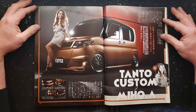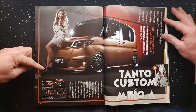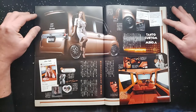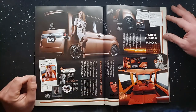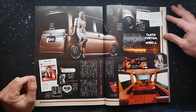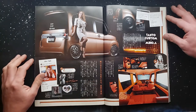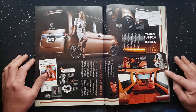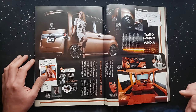Here she is, number one, girl number one, the Tanto Custom from Miho-san. There she is, high heels, so she won't be driving, she'll be getting in the back, if we've learned anything from KEI car magazines. A full orange interior on this one, completely worked. We've gone with orange mats, full orange interior. What do you think? I think it's a lot of work to get that done, personally. A lot of work. I wonder how well it lasted, because this was 2017, 2018, and plastic doesn't really like being painted, from my experience. So I wonder how it's lasted. We haven't gone as far as to do the seat belt, but that's just being picky, isn't it?